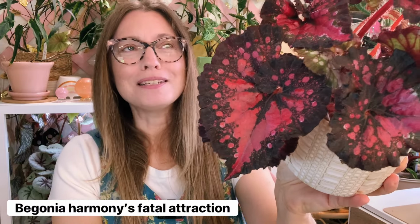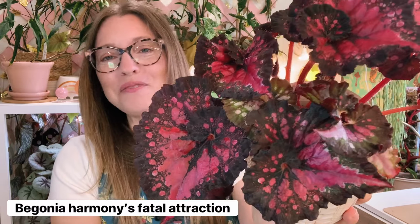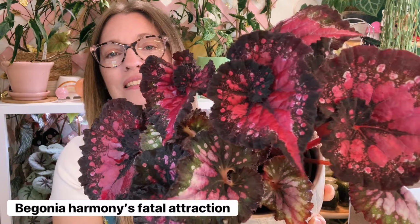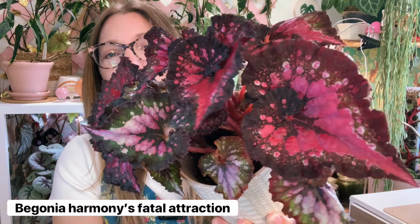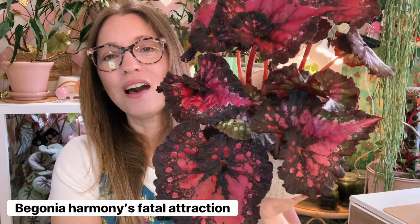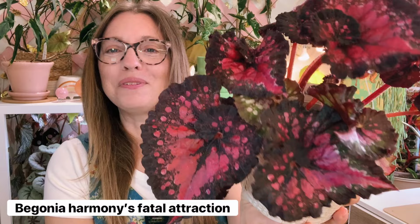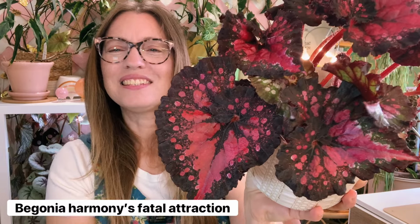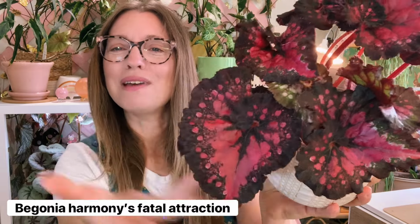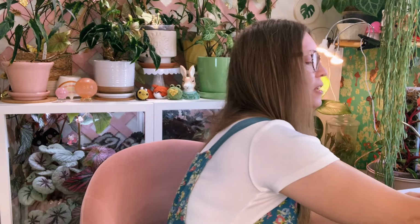Speechless. I'm speechless. But yeah, I've been very much enjoying this plant through the month of August. Harmony's Fatal Attraction. It is a fatal attraction with this plant. It's so dramatic. Such a dramatic plant. All right, so that is all my begonias.